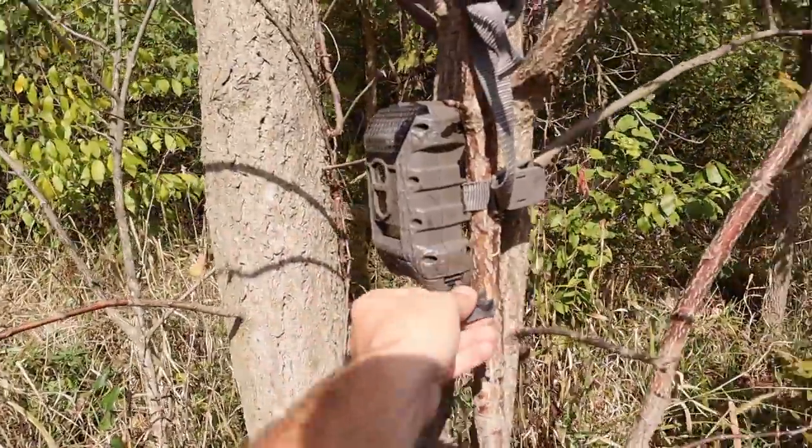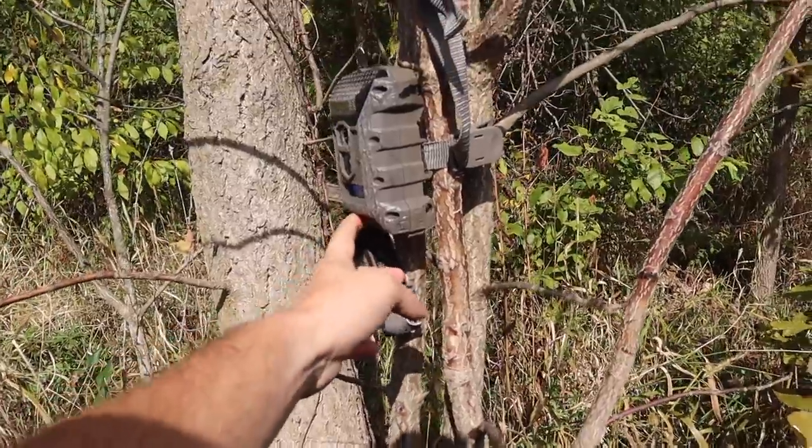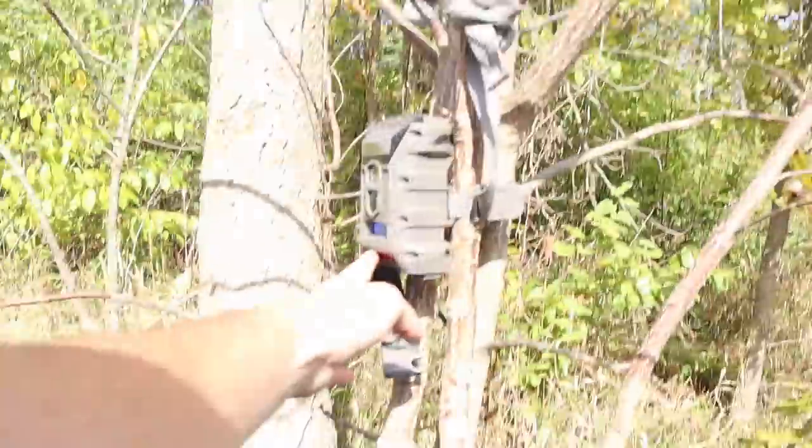Like nothing, two-wheel drive. And this is literally how close we can get with the truck to check our cameras. That way we don't have to get out and put boots all over the ground. Okay, so far, what have we seen on the cameras, Reagan? What's the status? Anything decent?